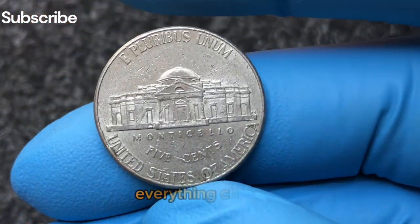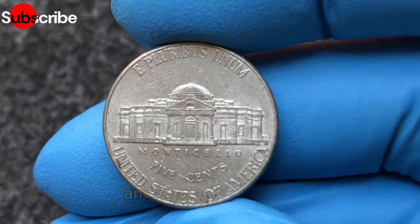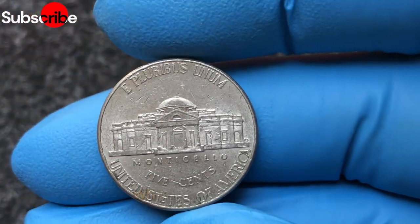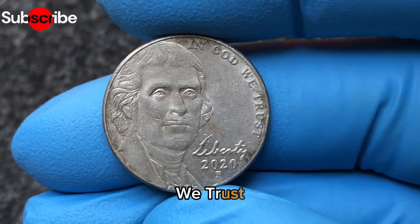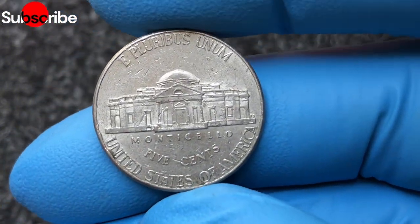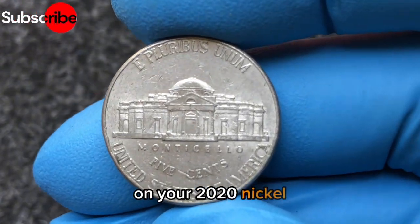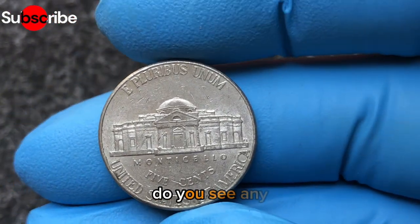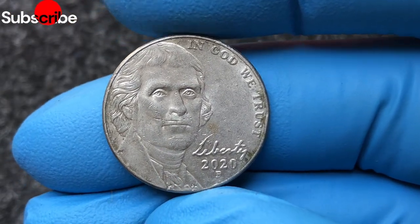But here is where everything changes. Certain 2020 Jefferson nickels exist with errors so dramatic and so visually striking that experienced collectors physically stop breathing for a moment when they see them. The double die obverse error, where Liberty, In God We Trust, and Jefferson's portrait show unmistakable ghosted doubling, is the most prized and most desperately hunted error associated with this year. Look at those words on your 2020 nickel right now, under a magnifying glass. Do the letters appear thick or shadowed? Do you see any doubling in the date itself? Because if you do, everything about your day just changed completely.